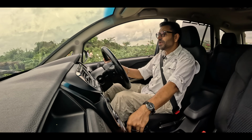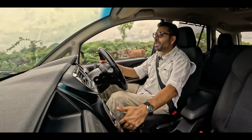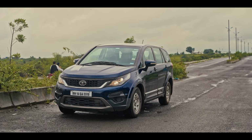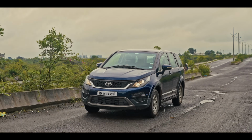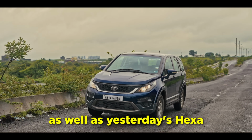That's 4,500 RPM. And it's not making a major racket. And the way it is going over those bumps, stunning. Today's Safari does not ride as well as yesterday's Hexa.